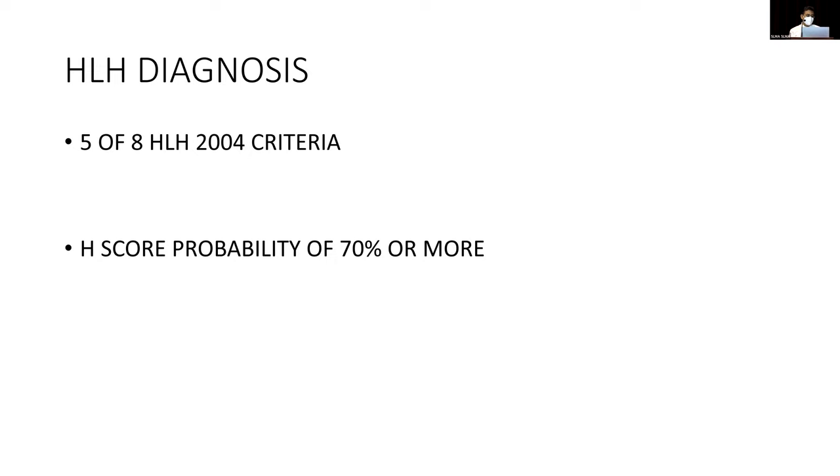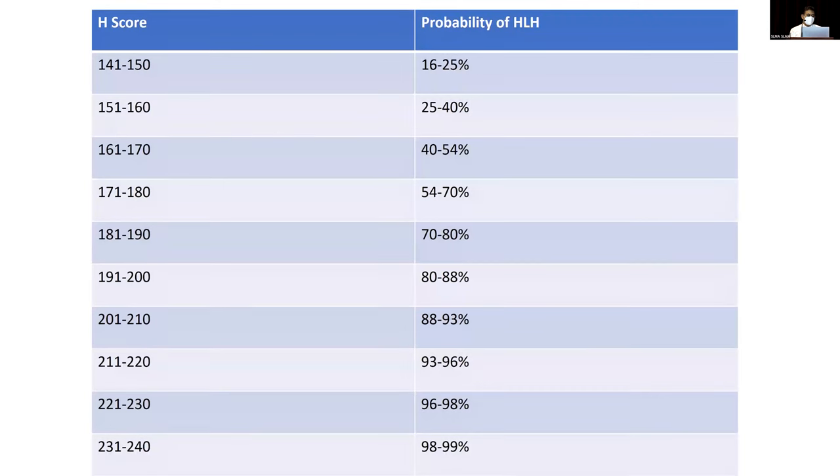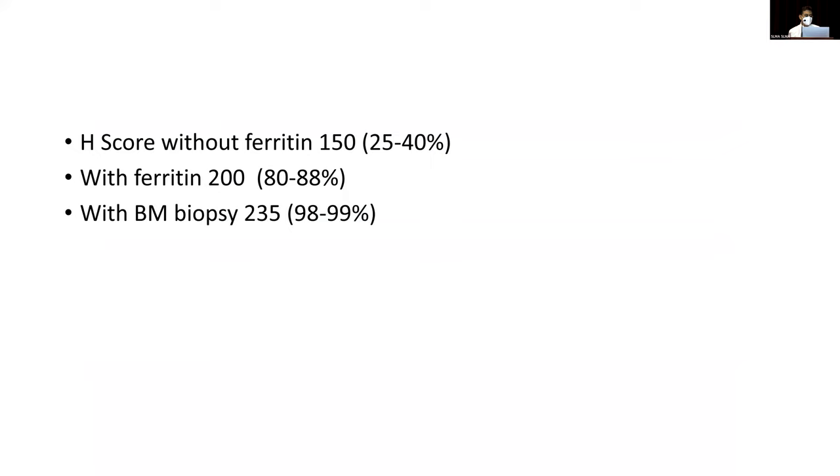So when you take the H-score probability, a probability of 70% or more is enough for you to diagnose HLH. So this is the probability of HLH scores. It's based on the probability of you having HLH, as a percentage. So if it's over 70, you can take a clinical decision. The score without ferritin is not diagnostic. With ferritin, like in our patient who had 200, it was 80 to 88% probable to have HLH. And with the bone marrow, it will be almost 100%.